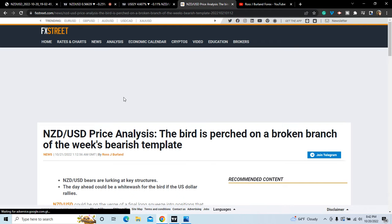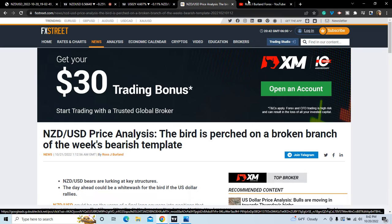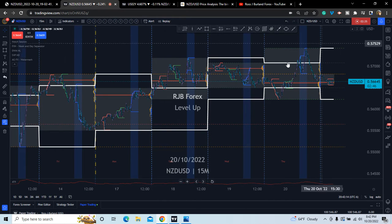I've entitled it "The Bird is Perched on a Broken Branch of the Week's Bearish Template." So essentially, what we're looking at here is a scenario whereby, let's just run through. We've moved up to come down. That's the thesis, and we've got plenty of topping activity going on around the 57 handle, up as high as 57.5, pretty much. So we're working within that range currently, and we're sliding over here into Tokyo. We've been in Tokyo for a few hours now, and not much is going on.